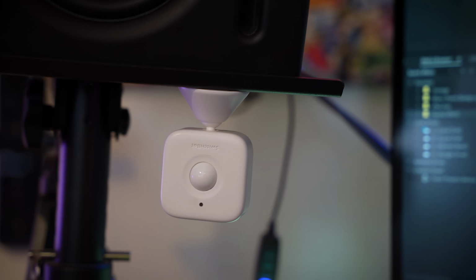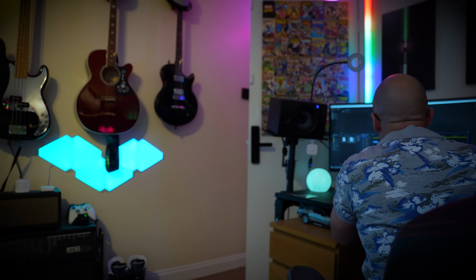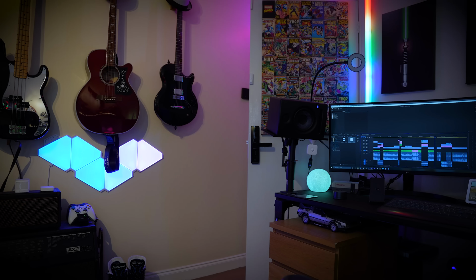So anyway, I got to thinking how much money I might be able to save if this room switched itself off when I wasn't in it. It's astronomical. It's an astronomical amount of money.